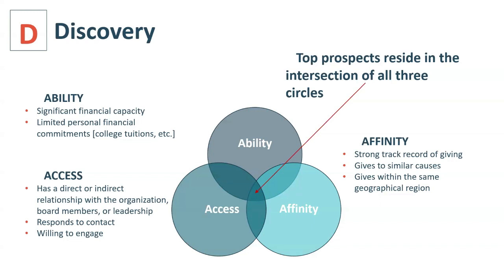And it's important to share with you all that it's very possible to create affinity and very possible to get access to people, but it's not very possible to make them rich. So if they don't come to the table with that ability to make a large gift right off the bat, then you eliminate them from consideration right away. You need to have people that are capable of making a gift. Now, you might also identify someone as capable, but if they are known just not to be generous or have no desire to give any money to charity, that would also eliminate them from consideration as well.